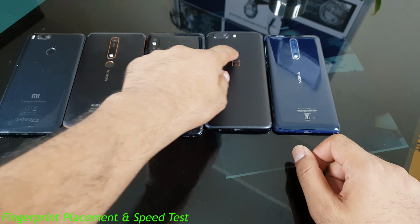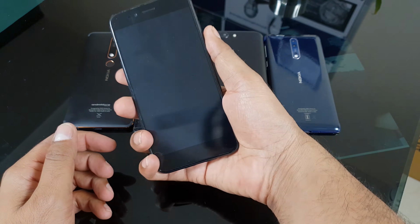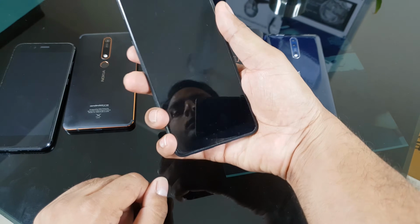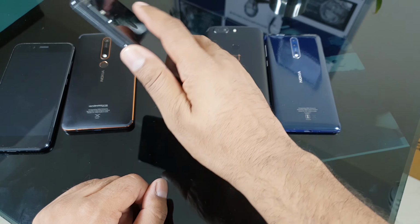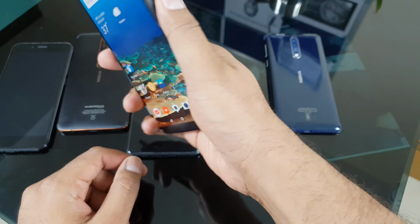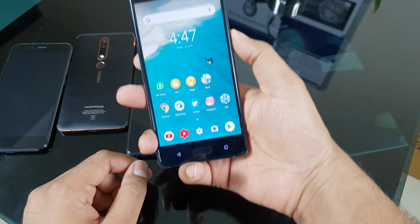A quick fingerprint placement location. Almost 90 to 95% of devices will have the fingerprint sensor spot like I'm showing you here. The Nokia 6 doesn't look to me like it's in the proper position. The best way to test is to lift your phone in your hand, and you can see your finger goes almost exactly on the same spot where the fingerprint placement is. The Mi 1 I've shown you, the Redmi Note 5 Pro, the OnePlus 5T, three manufacturers I have shown you in front of you. Almost all the devices place it in the same position.